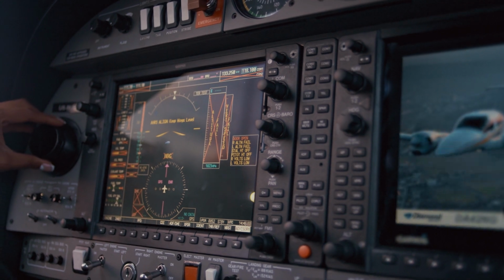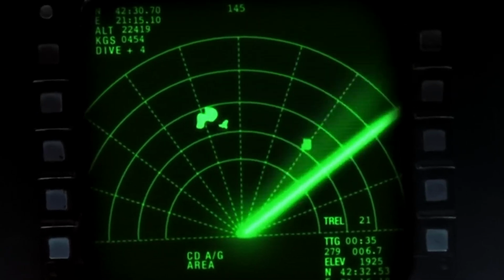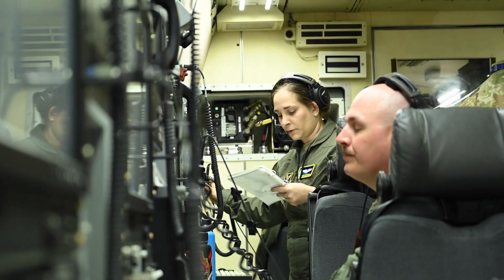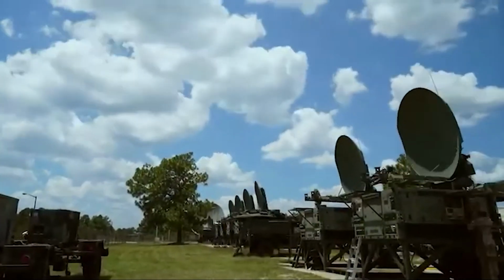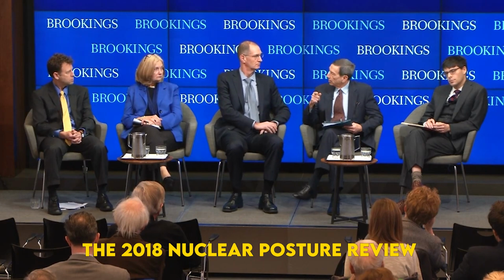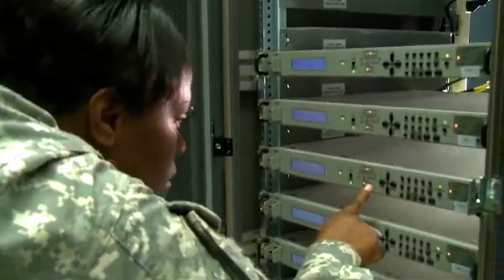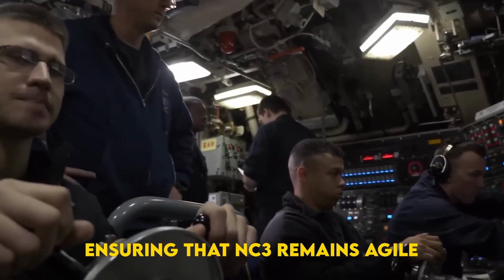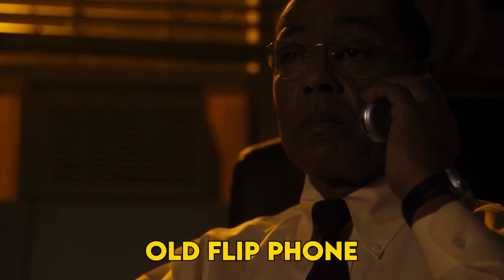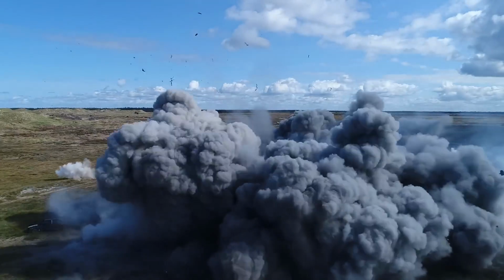Now, you might be thinking, wait, what if an adversary tries to jam or hack these communication lines? Enter modernization efforts. Recent updates emphasize advanced encryption, robust cybersecurity protocols, and next-generation satellite links that can navigate through or around attempts at jamming. The 2018 Nuclear Posture Review and subsequent policy directions underscore the need to upgrade aged systems with cutting-edge technology, ensuring that NC3 remains agile in an era of rapid technological change. Imagine having to keep your grandparents' old flip phone 100% secure, but it can also launch nuclear missiles. No pressure.